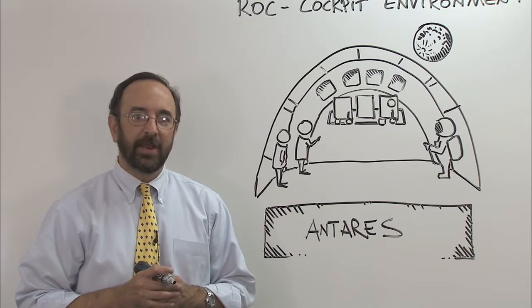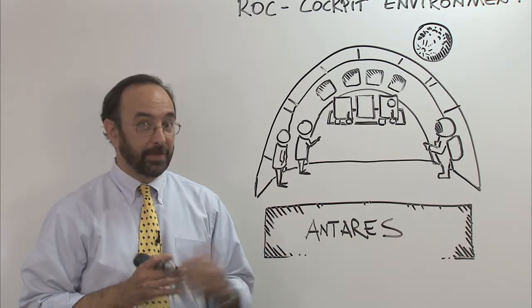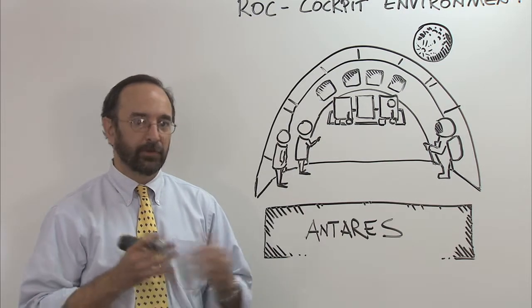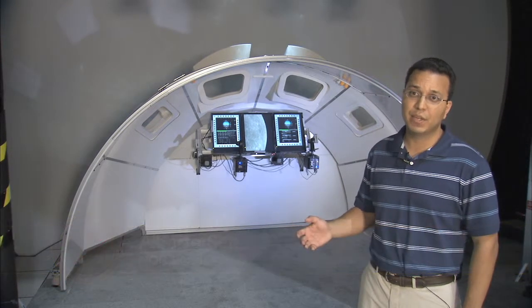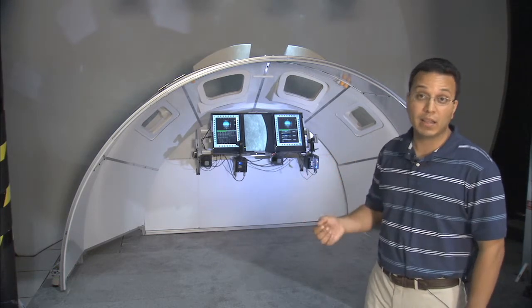One of the key benefits of ANTARES is that it allows developers to work concurrently to design the vehicle. In this case, the human factors team is working with the crew to develop the cockpit that will be used for the crew to interact with the vehicle. The thing that ties this facility together is the ANTARES simulation. That's an engineering simulation that's used to look at display and controls and pilot interaction.